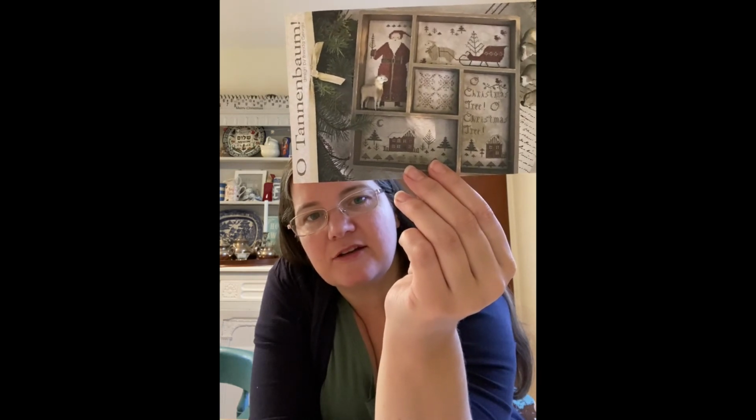So I just thought I'd wing it. I've started the Father Christmas, and then I thought I'd just keep going from there and see how I get on with how I want to do it, whether I want to do separate little cushions or make it into a picture in a frame. I don't know. Plenty of time to decide that.